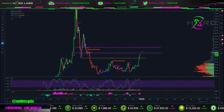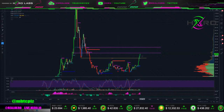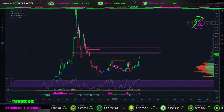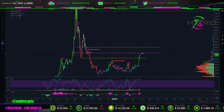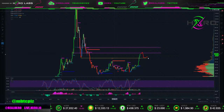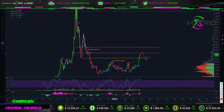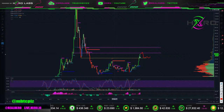If it does blast through, well, the target's obviously 550. It's the next big weekly level. If we're not able to blast through this level, what we're going to be looking for is to continually just staircase step up this horizontal support. So we'd be looking for something like this. Maybe it goes to test the neckline, back down. I don't think it's going to go back down this far, to be honest. That 360 level here is pretty pivotal, but it's already proven itself I think 3 or 4 times off that previous range. So we're probably going to be looking for that 400 level to hold.